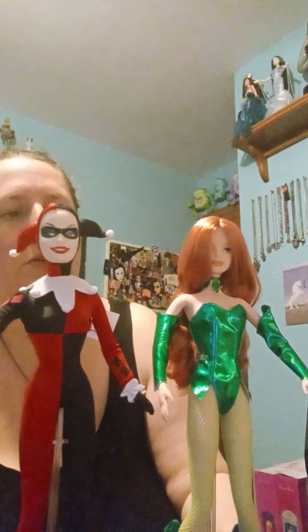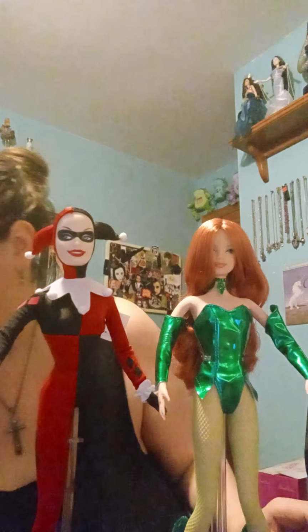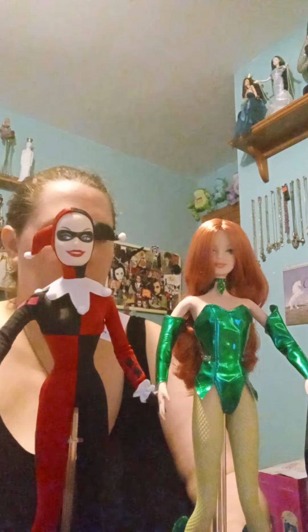Interesting how these two come from the same line, and yet there's differences in their doll stands. I mean, yes, I'm glad that they all have their individual ones like the Twilight ones do, and I have all of them out on display on their bases, well, at least the female characters.